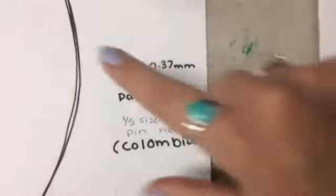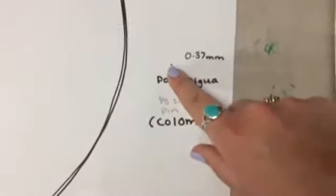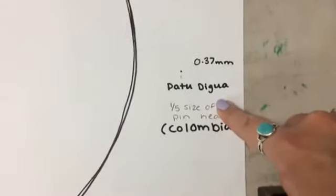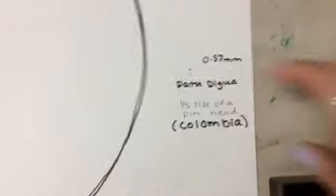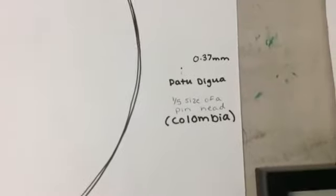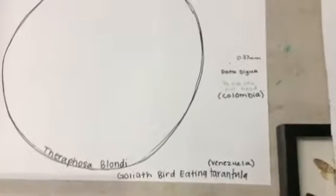Now, the smallest ever recorded spider, for reference here, is this little dot. This is magnified to scale, because this is probably about 2 to 3 millimeters. The reality is that this Patu digua was recorded at 0.37 millimeters. For reference, that is 1/5 the size of the head of a pin. So a very, very small little spider. That is the smallest, also found in South America.